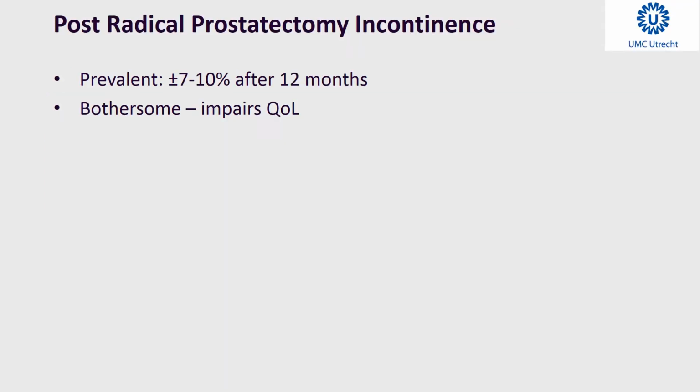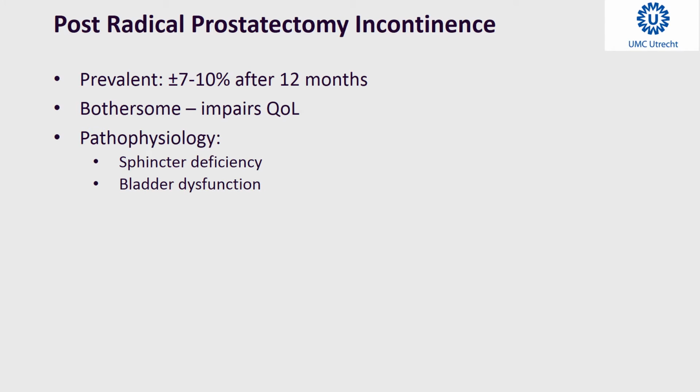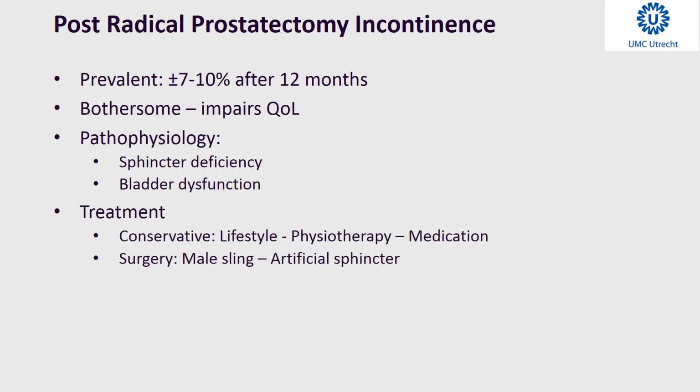Post-radical prostatectomy incontinence is a prevalent condition which can be very bothersome in patients who are hopefully cured from prostate cancer. Underlying mechanisms are sphincter deficiency, which is present in all patients, but there is also very often an underlying bladder dysfunction. The treatment consists of a first-line conservative approach with lifestyle interventions, physiotherapy and medication, and if that does not suffice, then surgery can be offered to the patients, either a male sling or artificial sphincter.